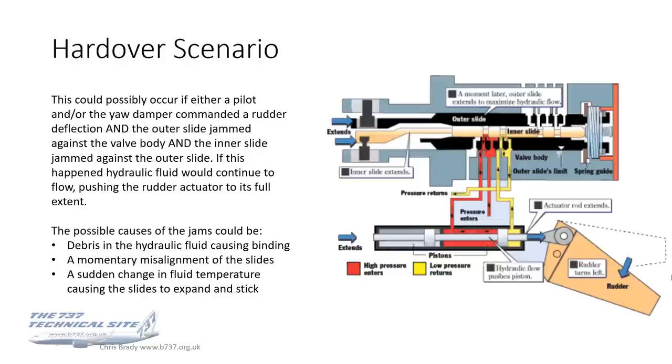It was also a hardover scenario, and this could possibly occur if either a pilot and or the yaw damper commanded a rudder deflection, and the outer slide jammed against the valve body, and the inner slide jammed against the outer slide. So we're deep into the world of multiple failures here, which is not normally considered by the authorities in certification.